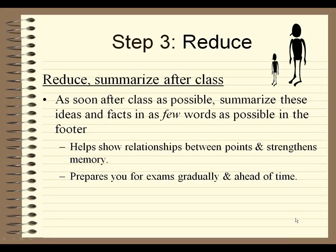The next step in the Cornell note-taking system is to summarize. Try to reduce the information into as few words as possible, and write in your own words what you learned in class that day or after listening to the lecture. So record down at the bottom a summary of the information that was covered. This helps you to see relationships between points and strengthen your memory. It prepares you gradually for exams, ahead of time.